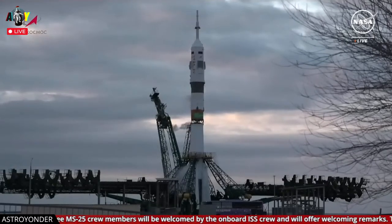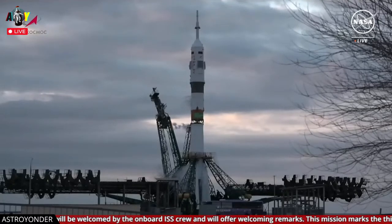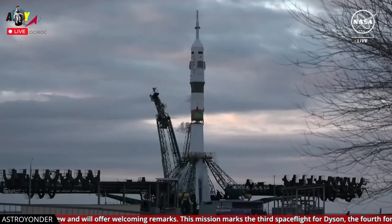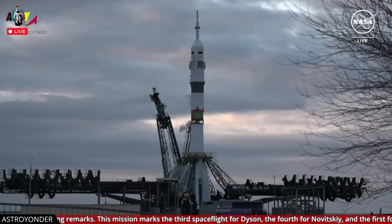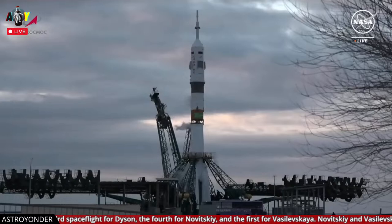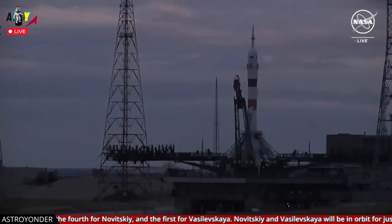To Department TON, pull out the servicing cabin from the launch table shelter and also lift back up the servicing towers. Copy both. Lifting up the servicing towers.